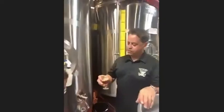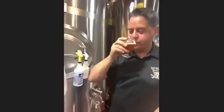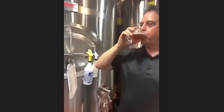So this is our amber, which is a nice little amber beer. It's malty, has a little bit of caramel flavor in there, not too hoppy. Cheers, Bob. Cheers, Dave. Happy Education Day, guys.